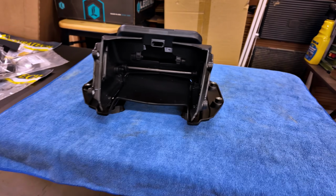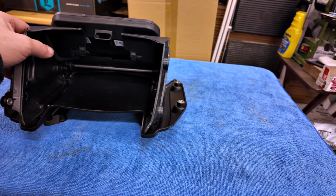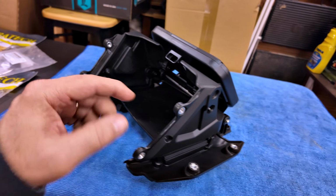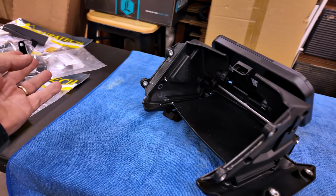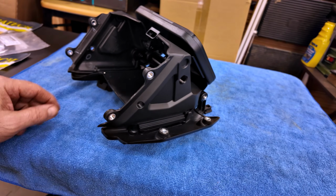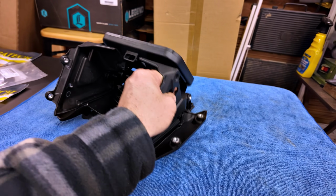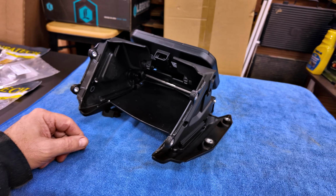Pop that dash out, see how easy that is. I don't want to have to force anything. I'll watch somebody cram something in there, and I hope it's not that hard. But the nice thing is these push-to-release buttons will be gone. They'll be collars and bolts, and you can't get to the bolts unless you unbolt the whole dash. So that's pretty cool. It's not so complicated once you get it apart, huh?